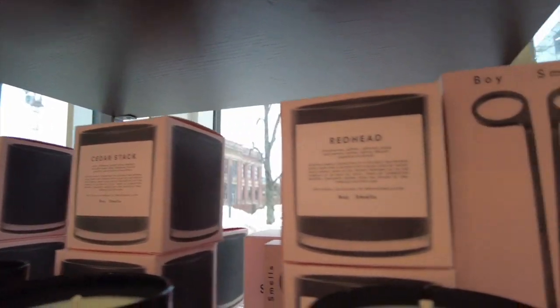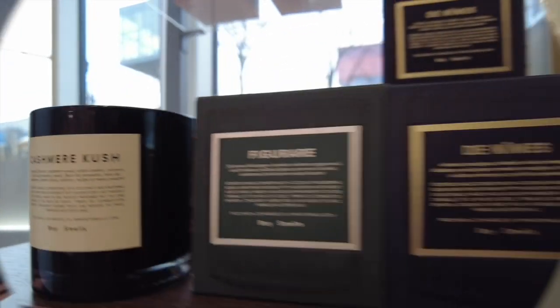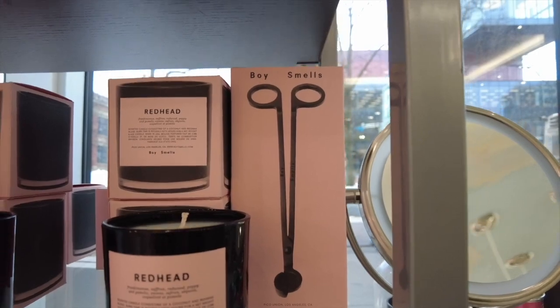Very, very beautiful. And there's some Kush ones down here that they say is one of the most popular, the Cashmere Kush. Candle wick trimmer, as you know. And then look over here. Look what we have up here.